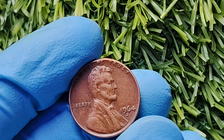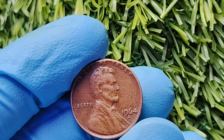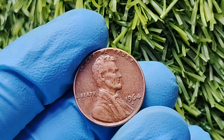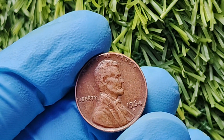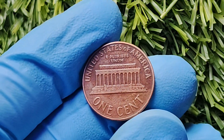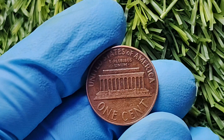Coins that have been perfectly preserved with a rich, shiny red tone are worth insane amounts. If you have a flawless, never circulated 1964 D penny graded MS67 or higher, you're looking at a potential six-figure payday. Alright, so why would anyone spend $1.8 million on a penny? That's enough to buy a mansion, a Lamborghini, and still have money left over for a lifetime supply of tacos.